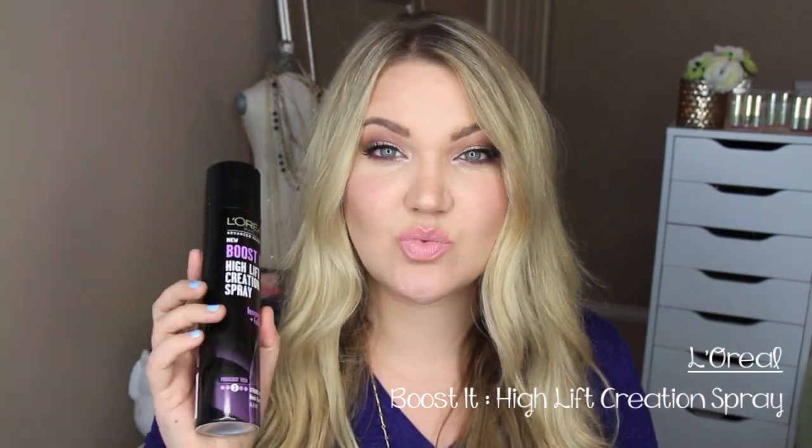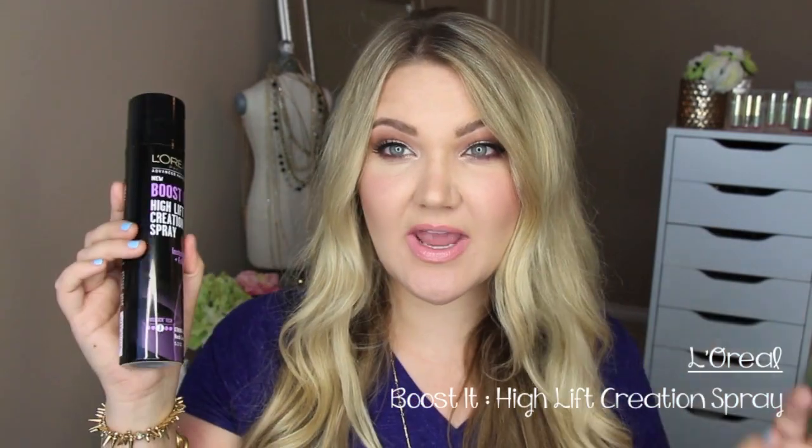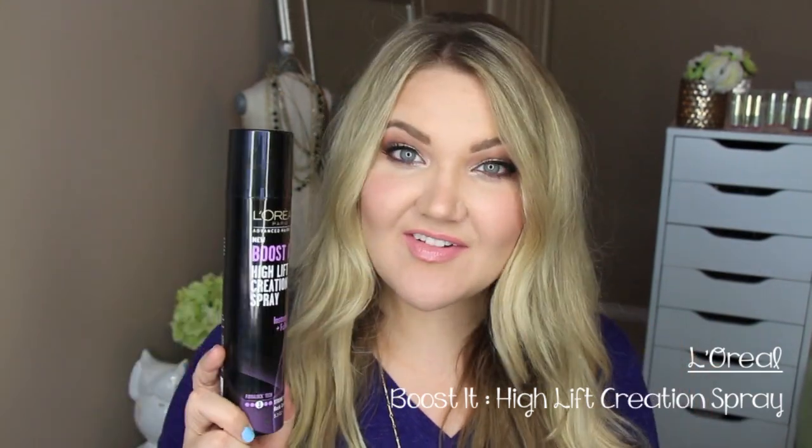This stuff is amazing. It has a really nice scent, but I will lift up my hair and spray it before I curl it, and then it just kind of gives that lift right there, and then you can comb back over it and it releases a little bit, but this has a strong hold. It's number 3. I find that it really keeps the volume in my hair all day long. I love this scent, and you can use it after you're done curling your hair as well, just to zhuzh it up, spray it in, and it just really gives that instant lift. Great, great product.